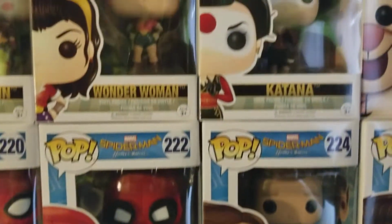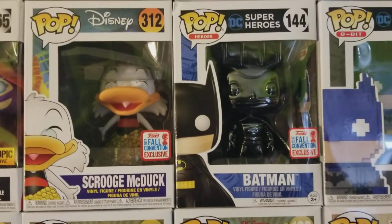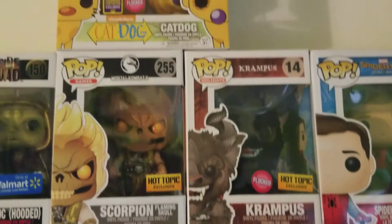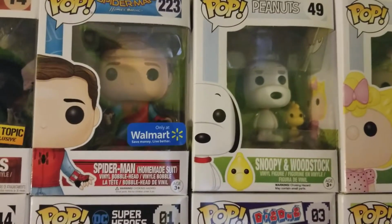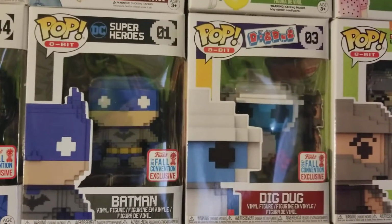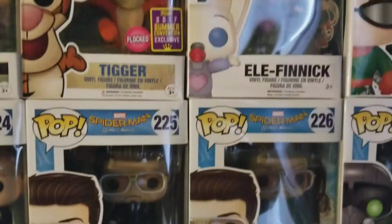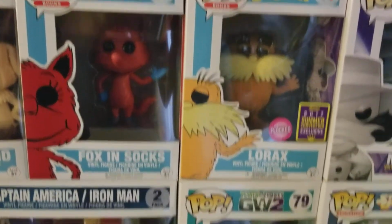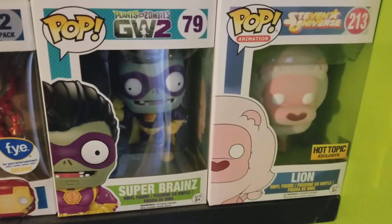The new Spider-Man movie there. Some con exclusives. Scorpion. Still have to get more of those. The Flocked Cat Dog. Some more con exclusives. Plants vs. Zombies. Gotta try to get a few more of those. My son Dylan absolutely loves that game.